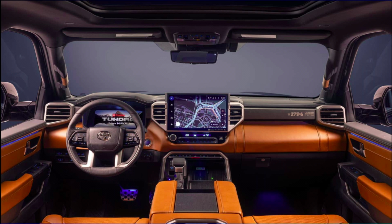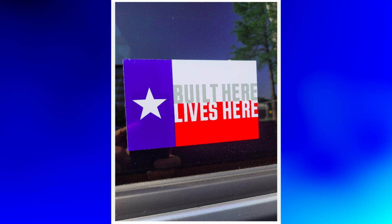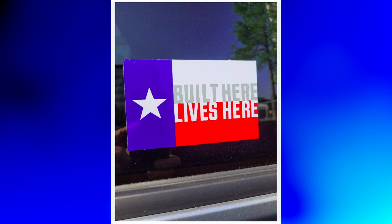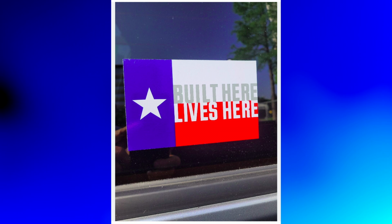The Toyota Tundras. And it's because the Toyota Tundras are made in Texas. There's a factory here in Texas where they make Toyota Tundras. And there's a sticker on the back when you buy a Toyota Tundra here that says made in Texas, lives in Texas. Okay? And a lot of guys love them because they're rugged. They're like a G-Shock of trucks.